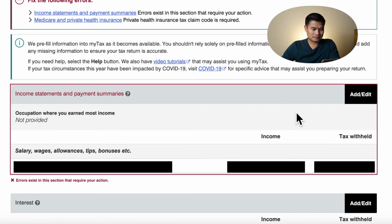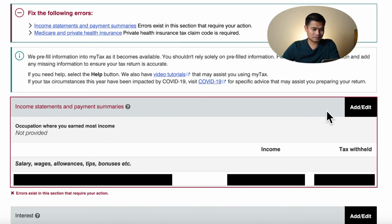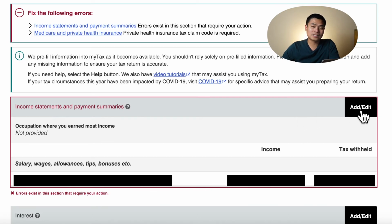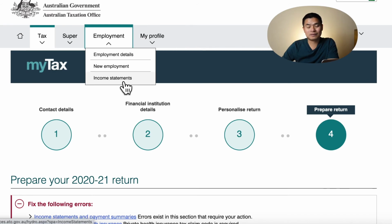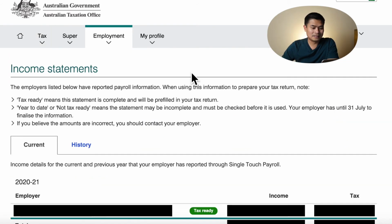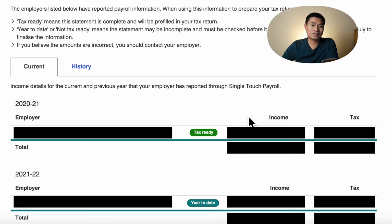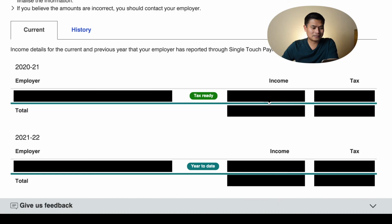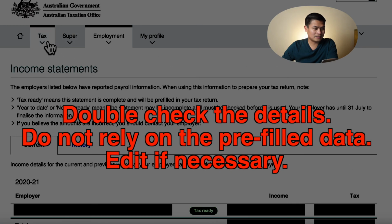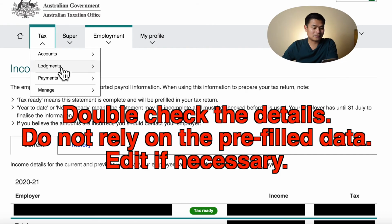So as you can see here, they need some details about the occupation that you have for most of the income that you received during that year. In this section, you will see the income statements. These are the statement details that they receive from your employer. So you can see here the details, the gross income and the tax withheld from you by your employer. These are the details that were submitted by your employer to the ATO. So if it says here tax ready, it was submitted by your employer, then in most cases it's already populated in your tax return. So you can go back to tax and lodgements and income tax to go back to your income tax return lodgement.